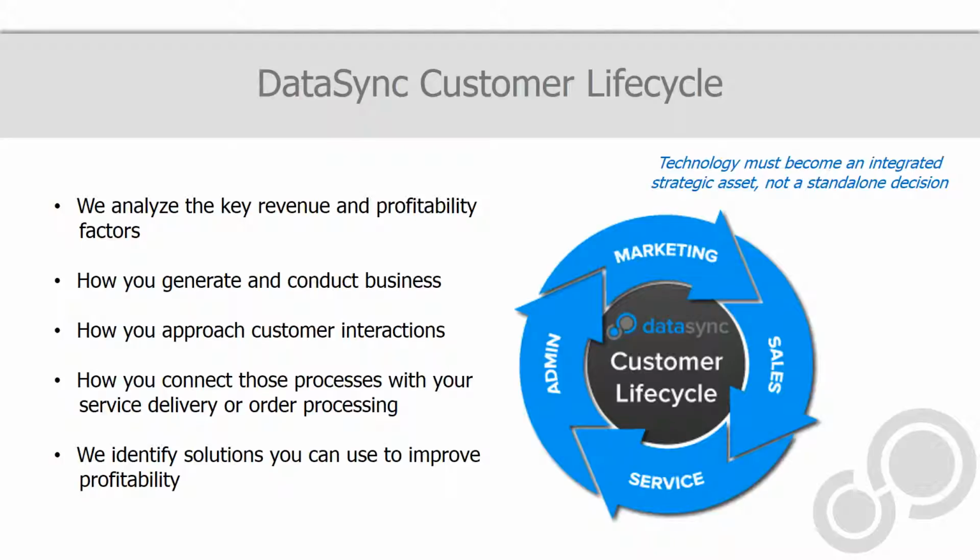Now, our approach is that the technology is a strategic asset. It's not just a standalone, one-time decision that I make, and I throw it in the closet, I flip the switch, and that's pretty much what I have. Hopefully somebody doesn't bump into it and turn it off.